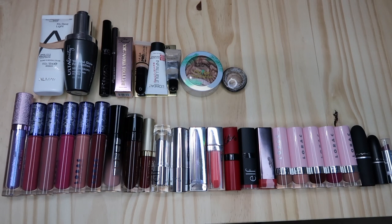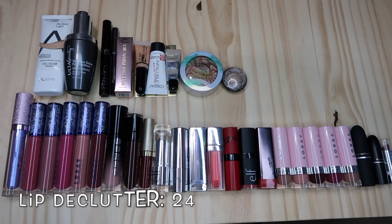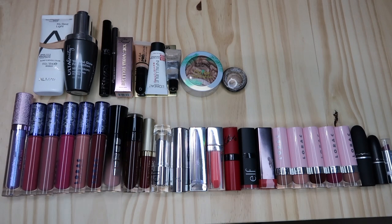things like that. So I got rid of 24 lip products. I think that's pretty good. For me, I am very happy with that. I feel like that was a good amount to take out of my collection, throw away, pass on, and be able to focus on the rest that is remaining.